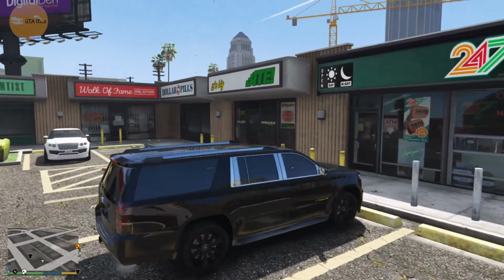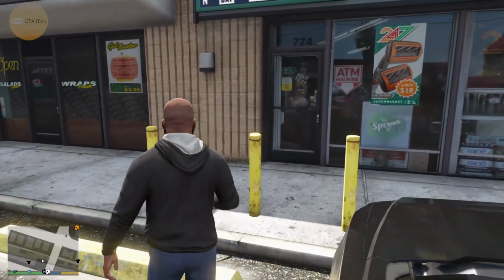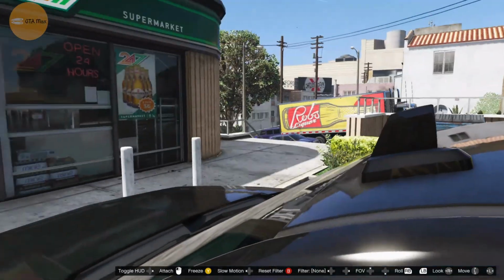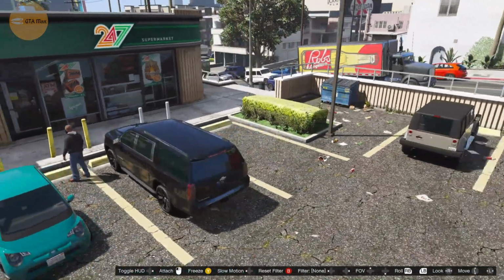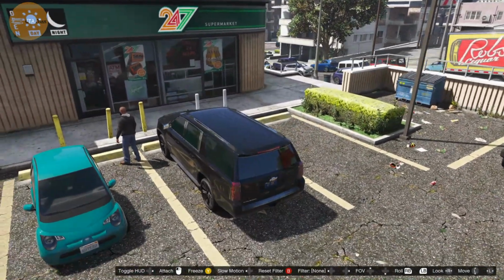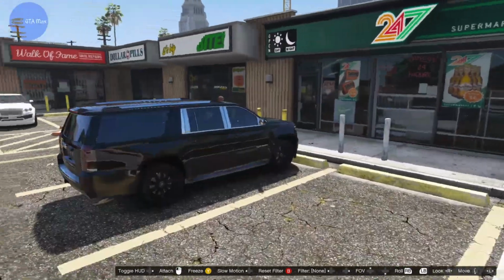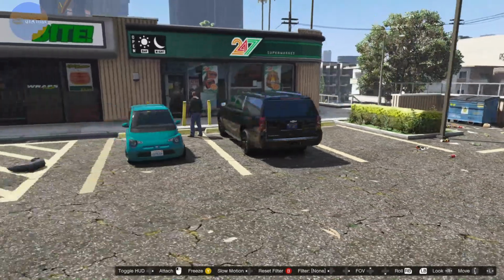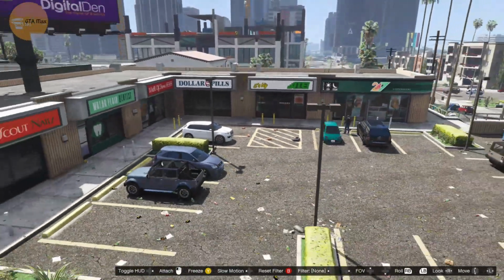We're going to head and get out, and we're going to go right back to using that mouse so you guys can get a really good view of what it looks like. So let me zoom out. Suburban looks great, by the way. I'll never get tired of looking at the Suburban. Beautiful car, beautiful SUV. Something very executive and official about it, especially with the all black. But let me go ahead and zoom out.